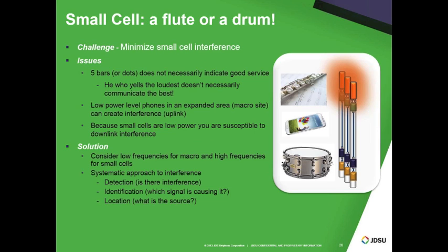So I've put that in the analogy that he who yells loudest doesn't necessarily communicate the best. In small cells, of course, the power is lower, but you're closer to the cell site. And there's lots of ways of organizing this. Again, you typically don't want to be at an interconnect junction point for small cells, because that is where you can cause some boundary issues. But there's thoughts about you can use low frequencies for macro and high frequencies for small cells and split it up that way. Hence the flute and the drum idea.